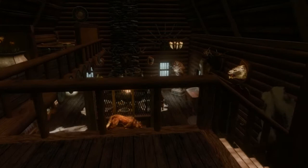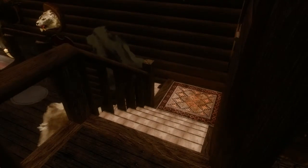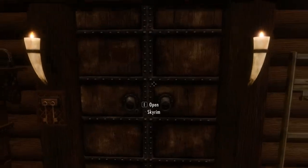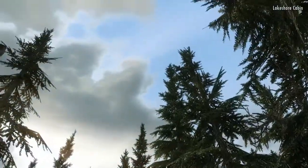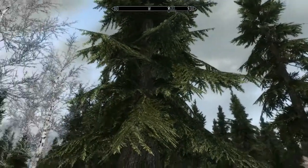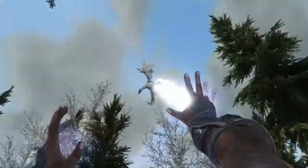Alright. I spent a lot of time building this custom staircase with dozens and dozens of pieces, but I always take the short way down. What are you gonna do, right? Uh-oh. Is that guy hostile? Not at the moment. Well, this wasn't part of the plan.